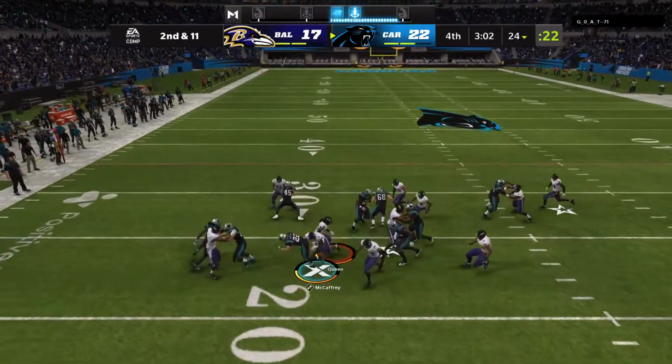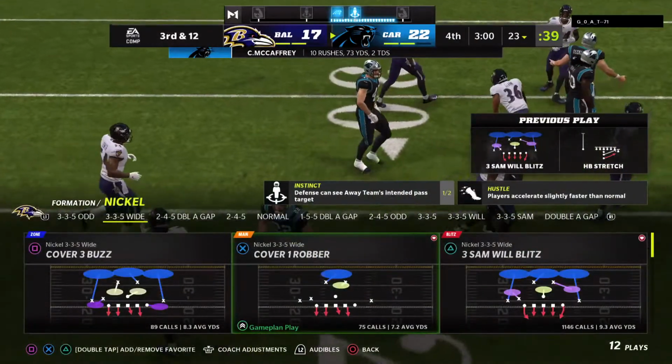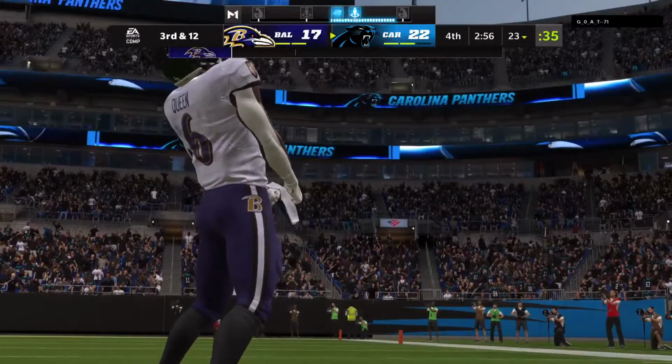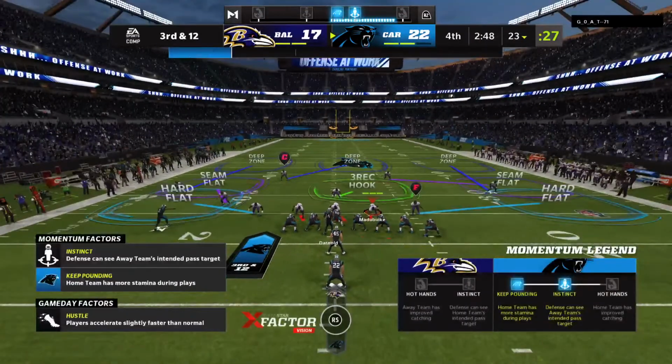They stay on the ground. McCaffrey again. And once again, they stop him behind the line. Great job by this Ravens defense. That'll wind up as a loss on the play, so now they're staring at a third down and 12.